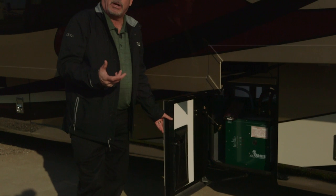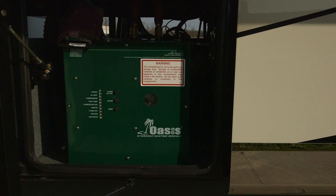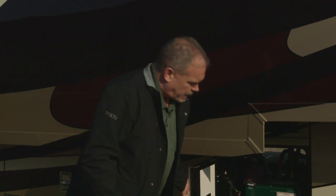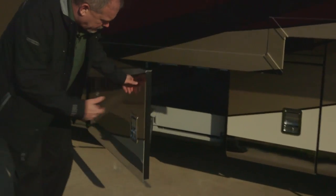Next compartment is going to be your hydronic heat system. We use the Oasis system because it's the cleanest burning, and one of the most comfortable systems in the industry. It's very clean and quiet, gives you 50,000 BTU of heat, works really well, and our customers really like it.